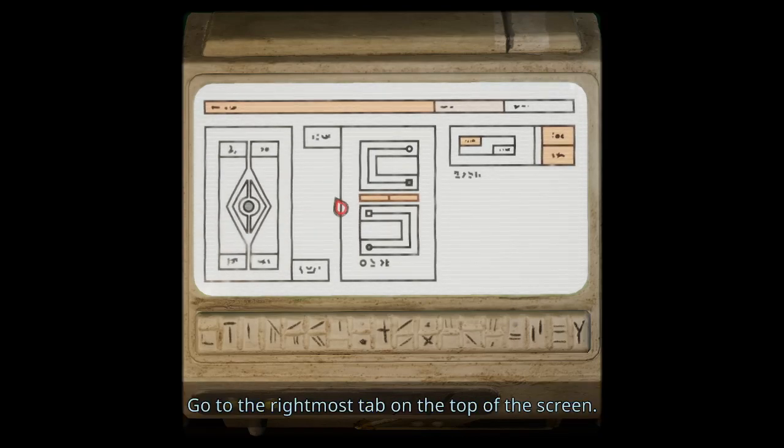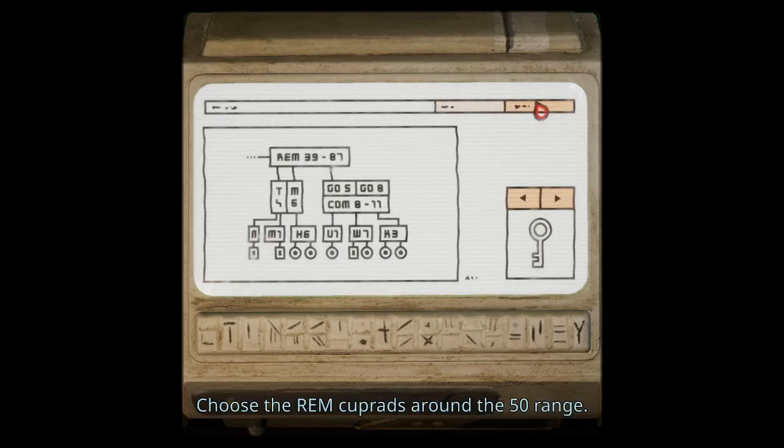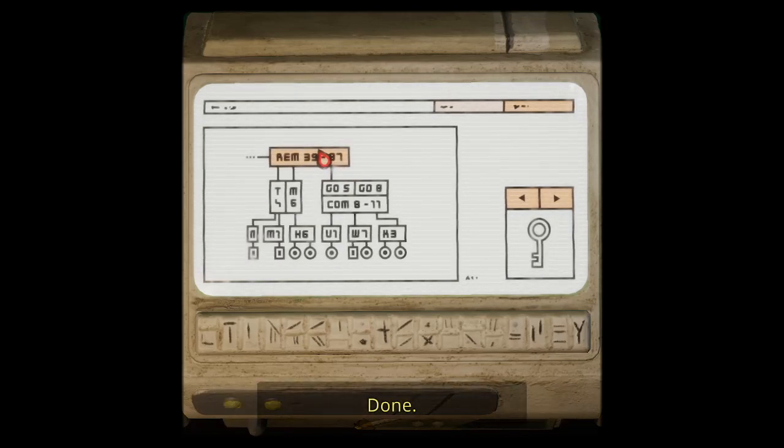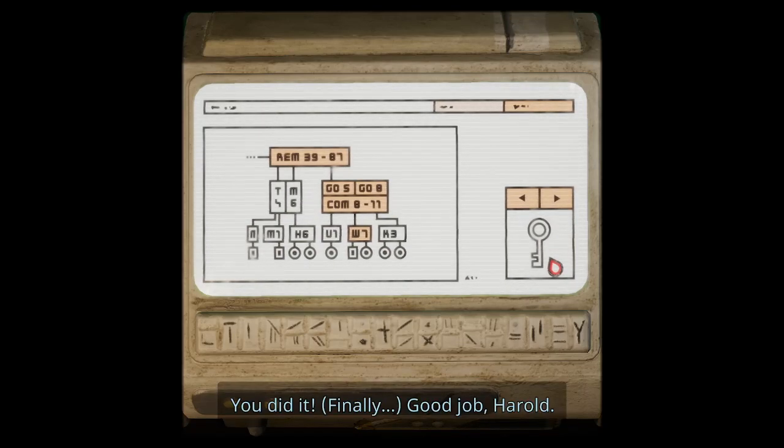Go to the rightmost tab on the top of the screen. What are you seeing now? A screen with a key on one side. Great. Choose the REM cup rads around the 50 range. Harold, click on the button. Click section W7 and open it. Done. But nothing is happening. Did you press the enormous key button? Aha! You did it. Finally. Good job, Harold.